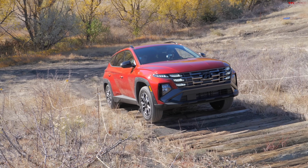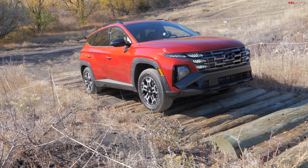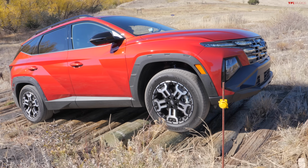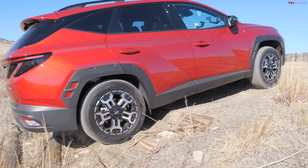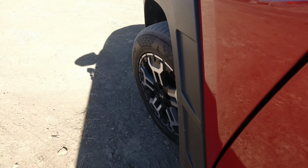I think if you were to put a little bit more aggressive tire on this, it would not only look better, but it also would perform better. Oh yeah, I completely agree. You get a little bit more traction with bigger tread blocks, and these are just all season tires. Yeah. All right, this is where the Nissan got stuck. No problem. Wow. And let's go around again and try lava.